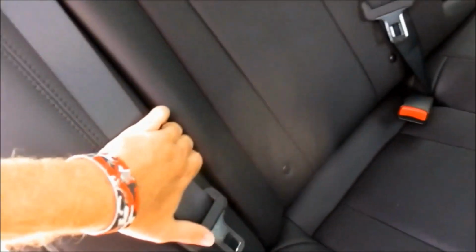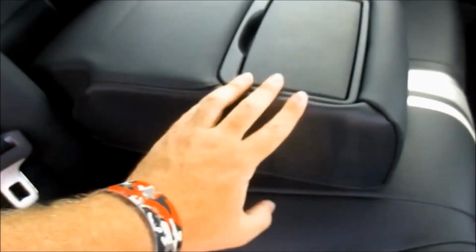See if our seat's released here. Nope, they lock back in place, but nevertheless, the seats will fold down. As you can see, there are separation pieces right here. And also you have right here front and center, a small leather-bound center console with dual available cup holders.